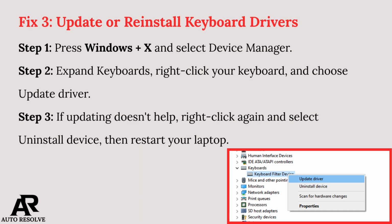Fix 3. Update or reinstall keyboard drivers. Step 1. Press Windows X and select Device Manager. Step 2. Expand Keyboards. Right-click your keyboard and choose Update Driver. Step 3. If updating doesn't help, right-click again and select Uninstall Device, then restart your laptop.